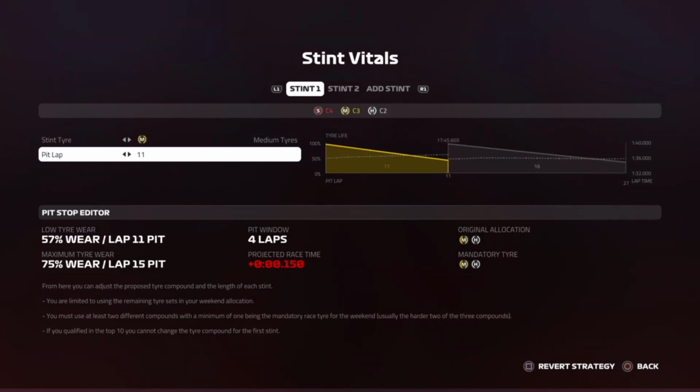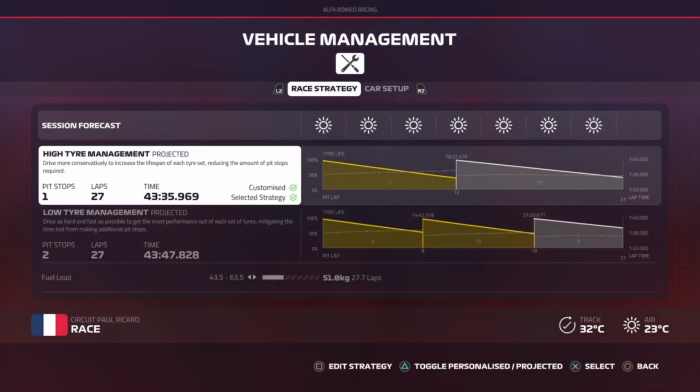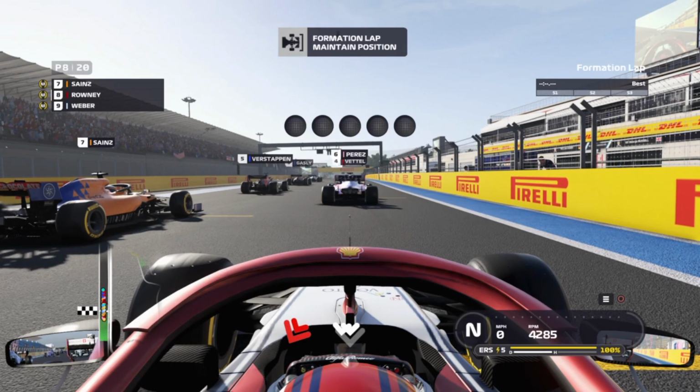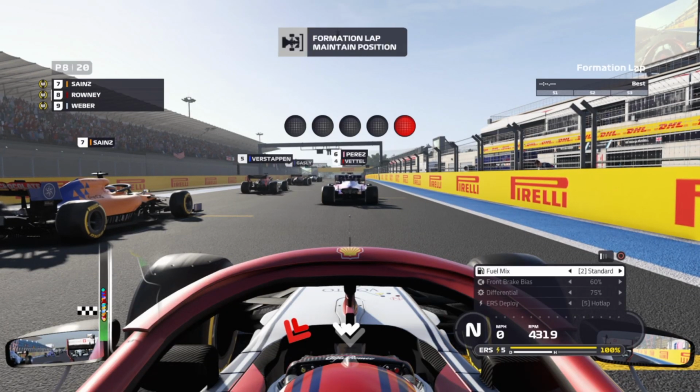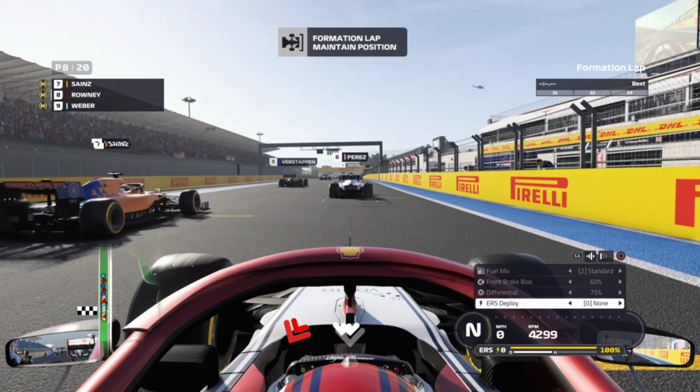The only really alternative strategy is hard to medium, medium to hard. But I think we'll stick with that. We'll go with the mediums to start off, and then hopefully as the track beds in, the hard tyres shouldn't be too bad. But yeah, like I say, tyre wear's not too bad around Paul Ricard, so we should be okay nevertheless. So let's go and have the formation lap and see how we go in the race.